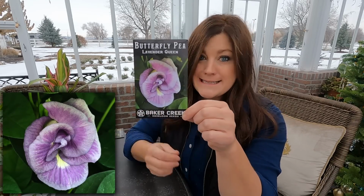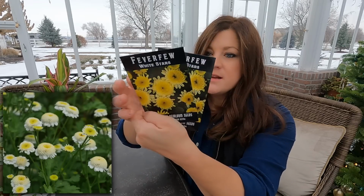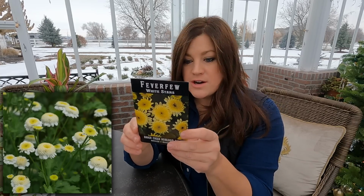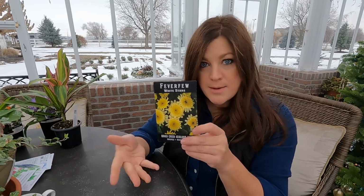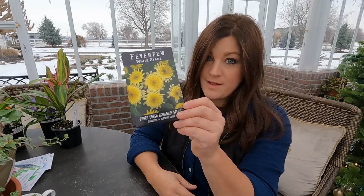Then we have a butterfly pea called Lavender Queen. Thought that would be a fun one to try. Just got one packet of those. There's 10 seeds in there. And Feverfew White Stars. Now, which one is this? This one is not a frost hardy one, but it often self-sows, is what it says. And then we'll get a flush of blooms, and then if we cut them back, we'll get another flush of blooms.